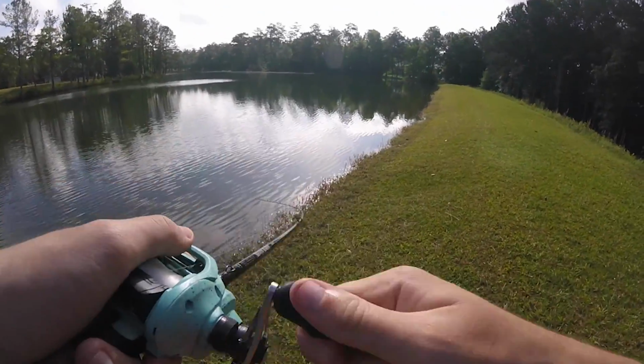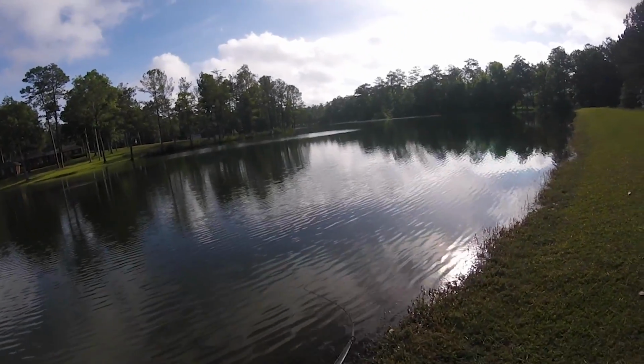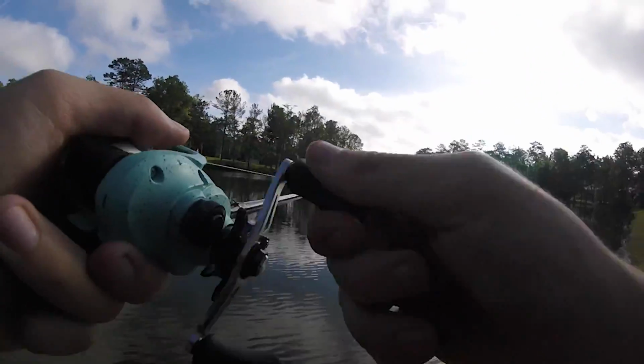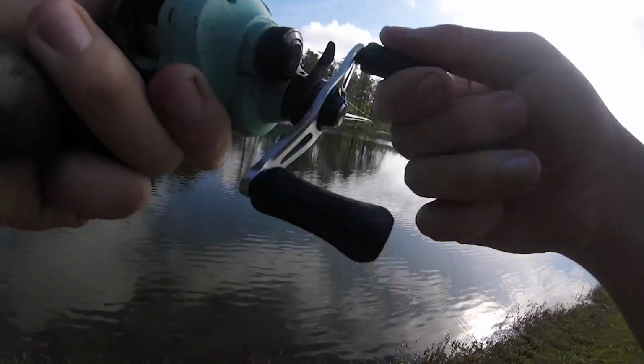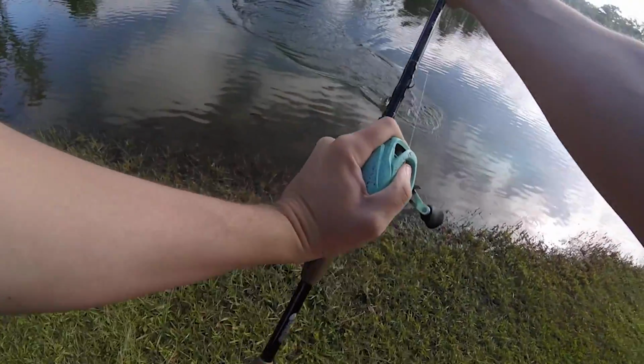Oh, right when I said it, I got one. Right when it hit the water. It's not a very big fish, but we got one on the square bill, guys. Oh, I think I got my line wrapped around him. This is weird. He was all the way out there in the middle. What is going on? This fish is coming in sideways. There we go. Oh, I think I got him in the mouth and on the side. He has no clue what's going on.